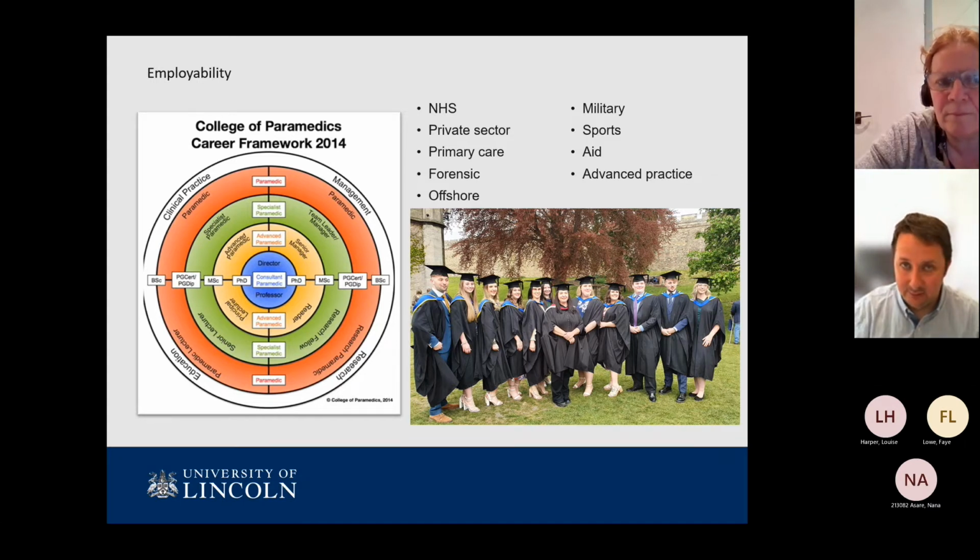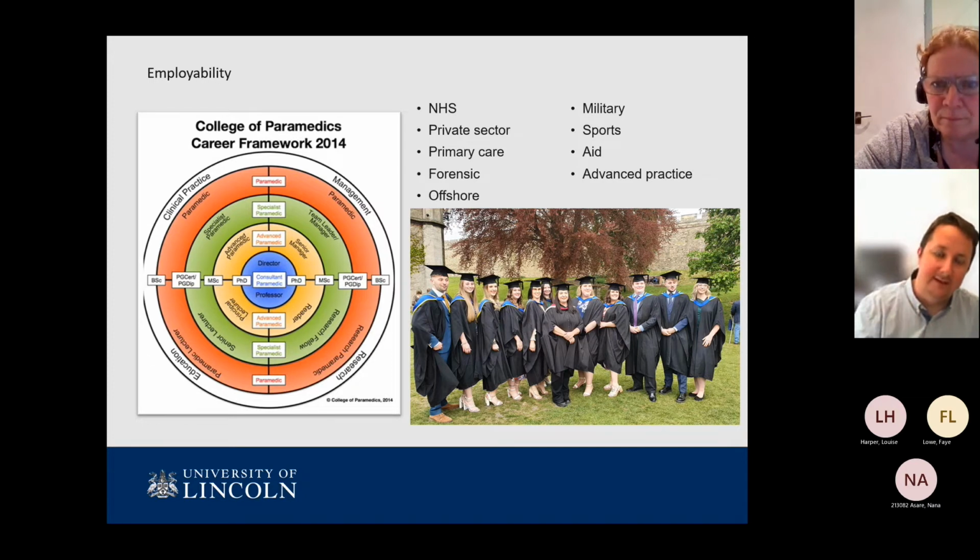The different areas that you can work in, our minds naturally go to the NHS, and that's who provides the majority of our placements on the course. However, there's lots of different areas. Now, I just pulled this list off the top of my head when I was putting this presentation together. You can go into lots of different areas as a paramedic, but I've got friends who have worked as paramedics in every single one of those areas and a bit more.